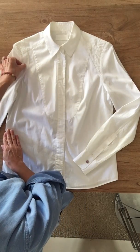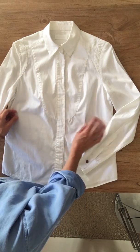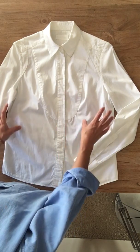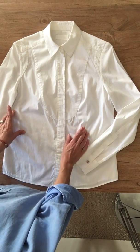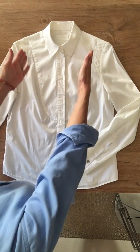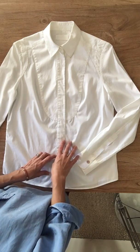The other reason the bib area works really well is because it has a bit more shaping through the bust, so it fits the bust much better. The other thing I loved is that it actually brings your eye down the garment because you've got the seaming coming down, so it's super flattering.